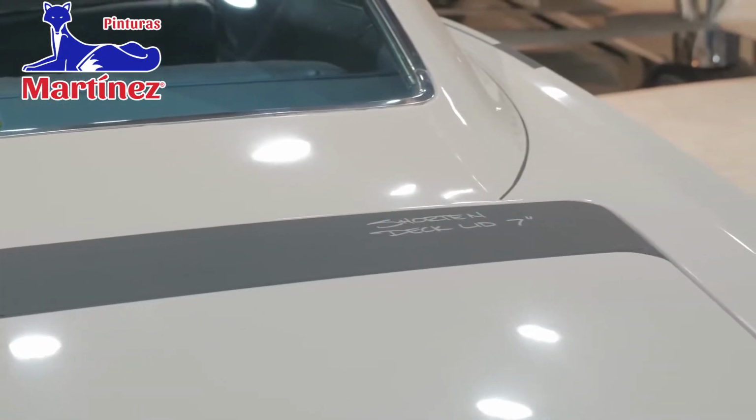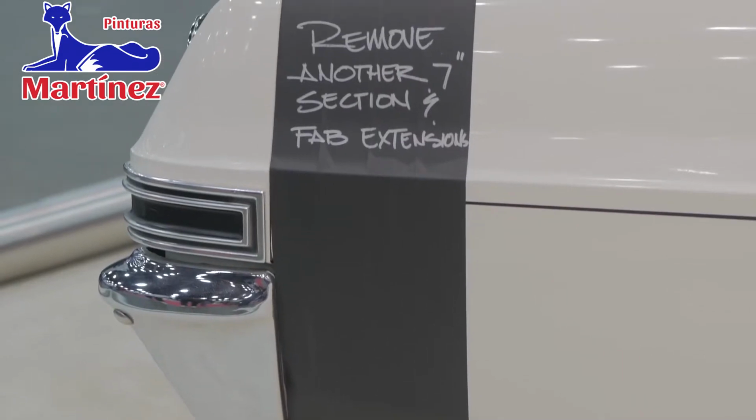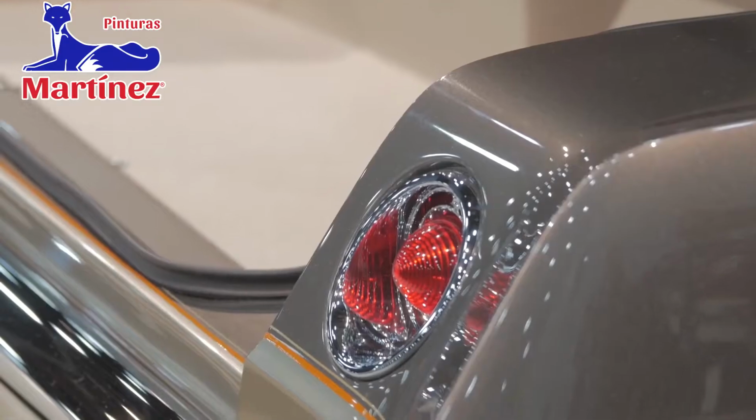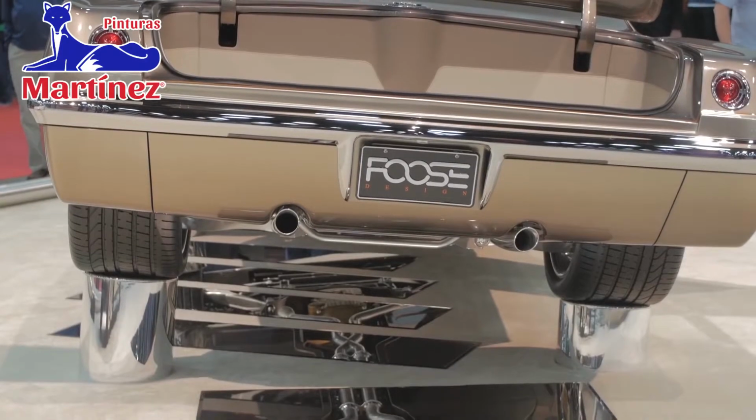We have shortened the body of the car 14 inches. We've chopped it 1.25 inches. We shortened the top in length 8 inches, and many modifications. Every molding is handmade. The headlights are handmade. The taillights are handmade. Completely different undercarriage.